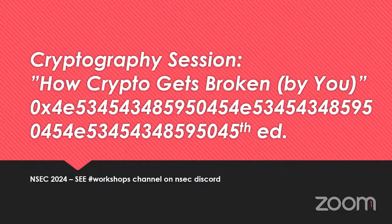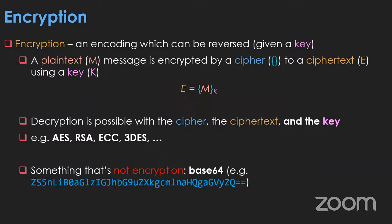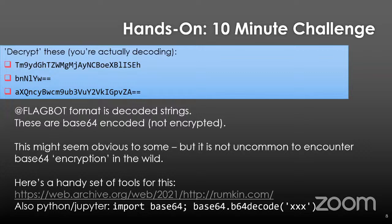So if someone tries to tell you base 64 is encryption, you can tell them that they are 100% lying. It is not encryption. It does not require a key to decrypt. Therefore, it is not.